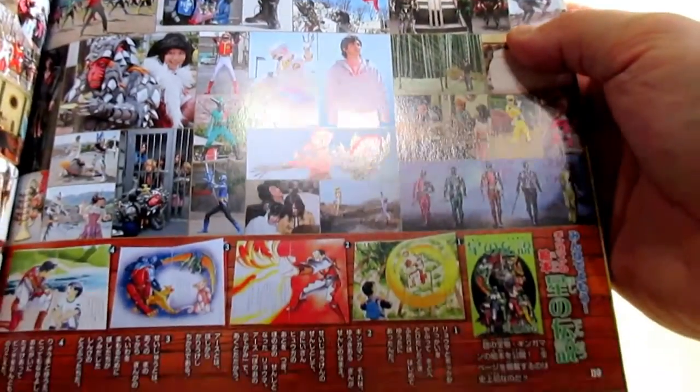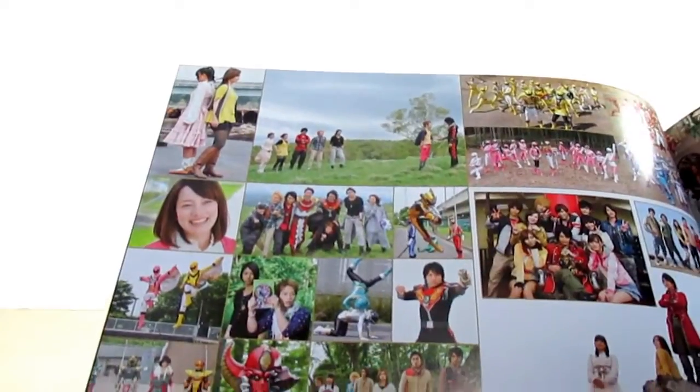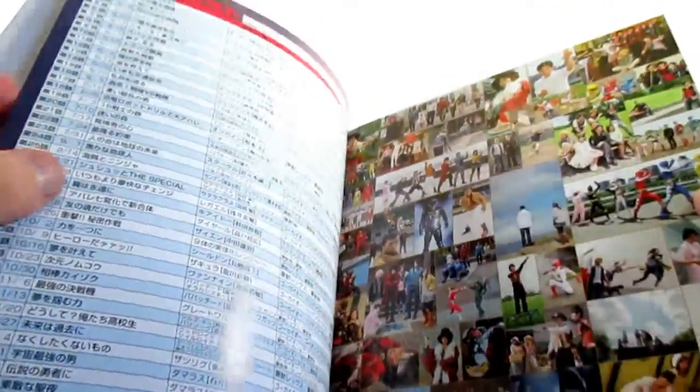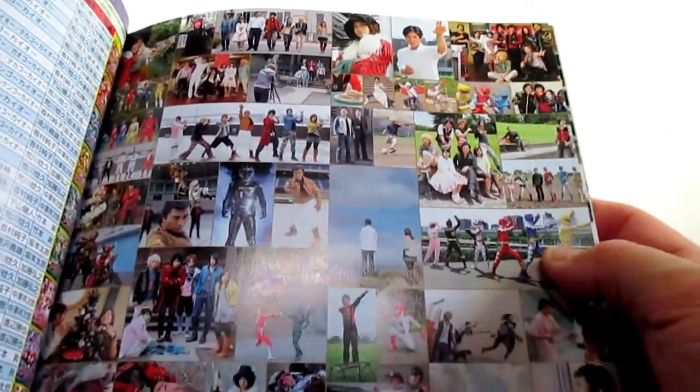Nice images, by the way, I gotta say. That's the one thing I admire about all this. And then 111. Just really nice images here they captured off the show. And then 112, more images.